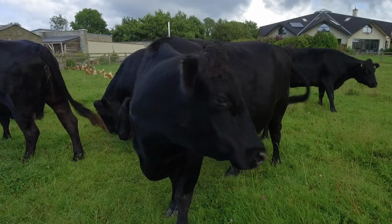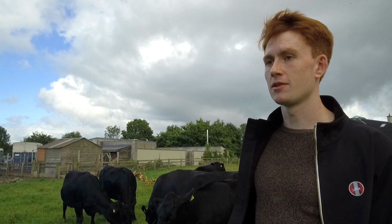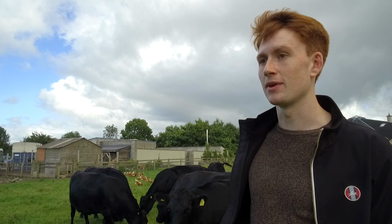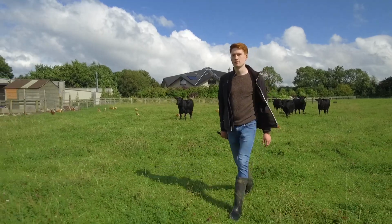We keep our cows here for beef enterprise, and we sell all our beef direct to the consumer. It really lowers the carbon footprint and it increases traceability, and people love to be able to come and actually see where their meat is being produced.